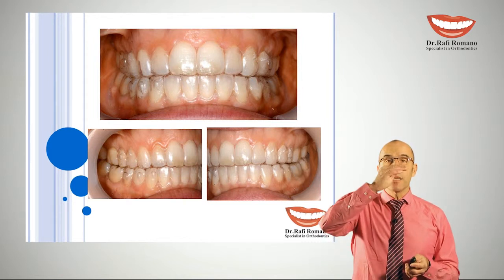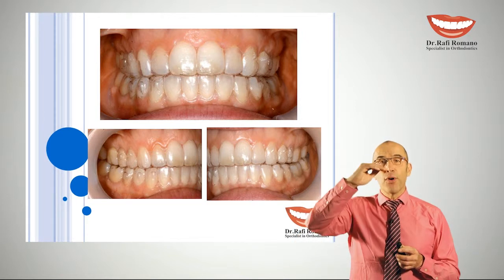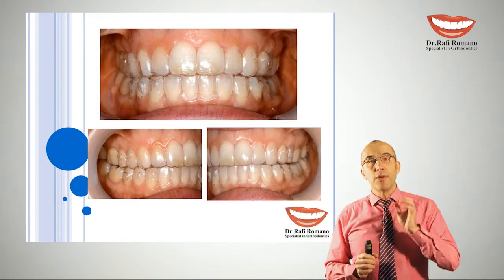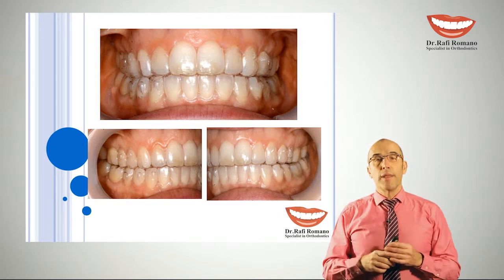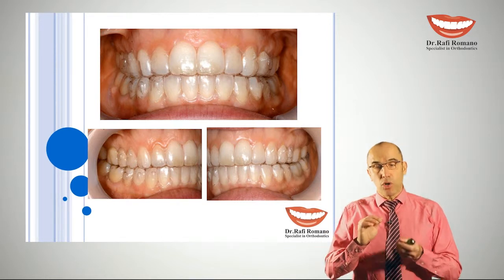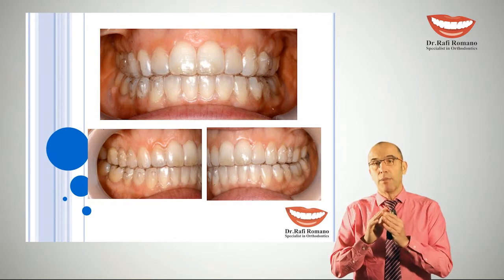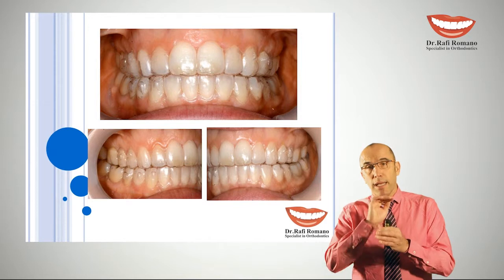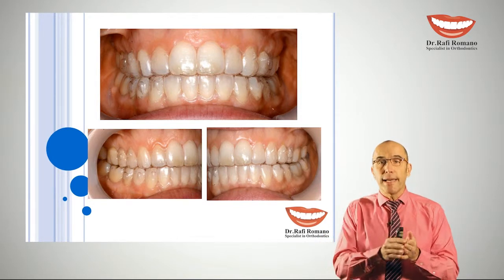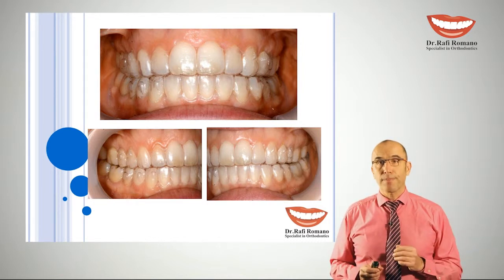Usually the aligners touch the line of the gingiva and follow the curvature of the gingiva. Sometimes there are corners where there is a sharp side of the aligner, and the doctor can polish it. Sometimes even the patient can do it, like you polish your nails, to polish these sharp edges. Usually it is very comfortable, like a glove, and patients get used to it in no time.